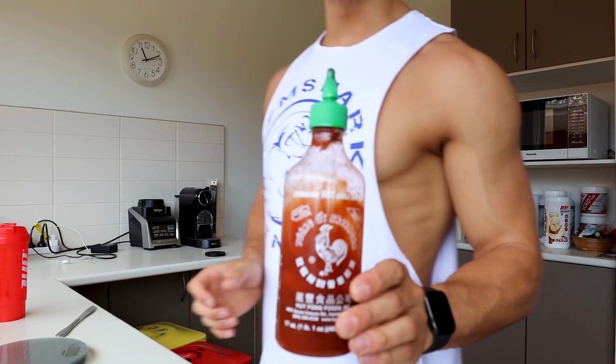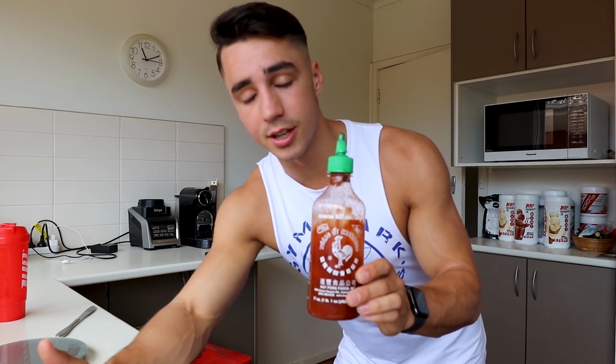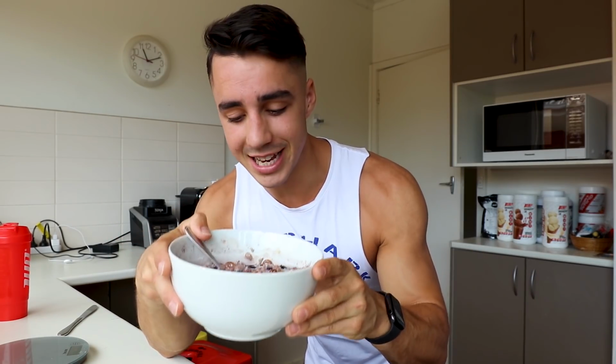It's absolutely delicious. Something else we're gonna put on here real quick, a little bit of sriracha. Now, you can go with some cheese on this if you so please, but I am pretty happy just with a little bit of sriracha. So that is the breakfast, guys. It is absolutely delicious. The calories, macros, and everything else right there.